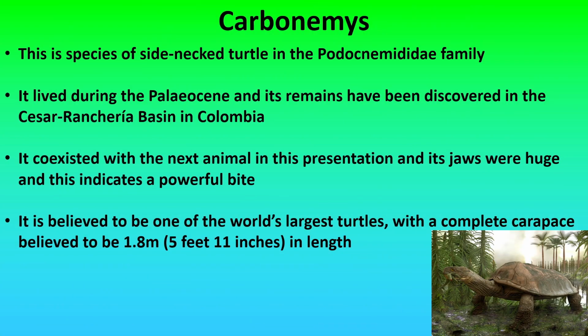Next is Carbonemys, and this is a species of side-neck turtle in the Podocnemididae. It lived during the Paleocene and its remains have been discovered in the Cesar Rancheria Basin in Colombia. Sorry for the pronunciation on that one, guys. It coexisted with the next animal in this presentation, and its jaws were huge, and this indicates a powerful bite. It is believed to be one of the world's largest turtles, with a complete carapace believed to be 1.8 meters. That's 5 feet 11 inches in length.